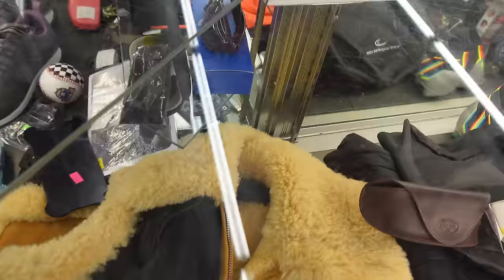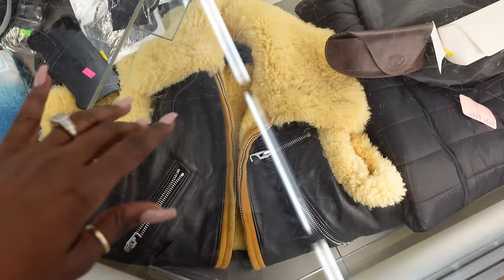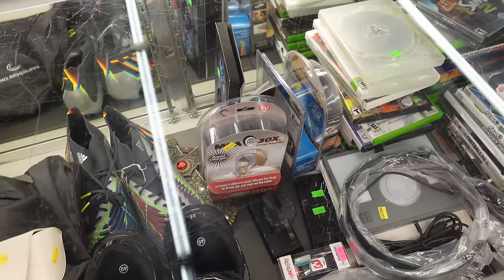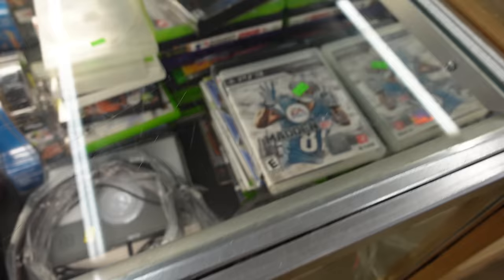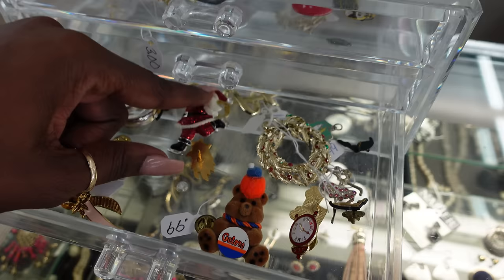They have more Coach pieces in the display up front, y'all. Look at this vest. It has the shearling on the collar and on the inside. This one is $3.25, but it is so beautiful. I decided to look at the stuff in the cases up front before I went ahead and left and checked out. I know I need some new pens and stuff like that. So I'm gonna go through this real quick before I leave.